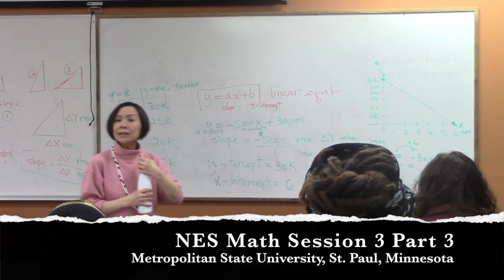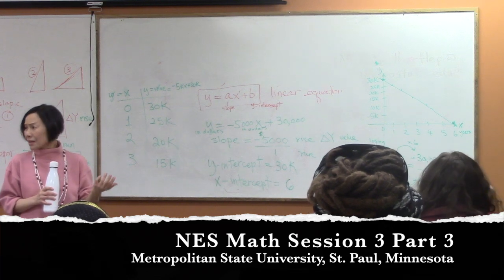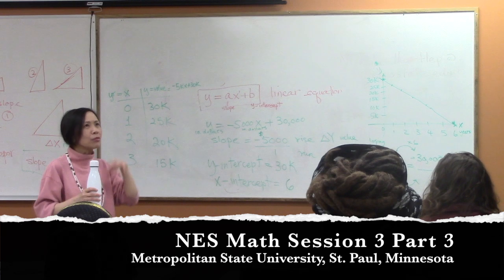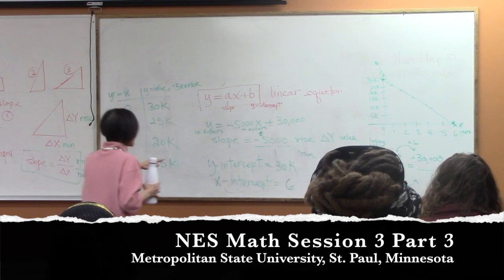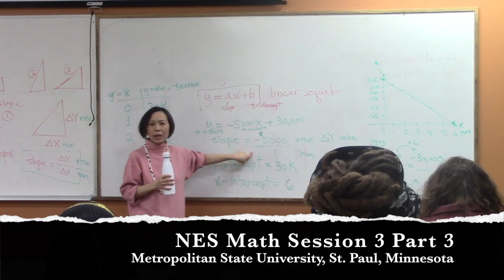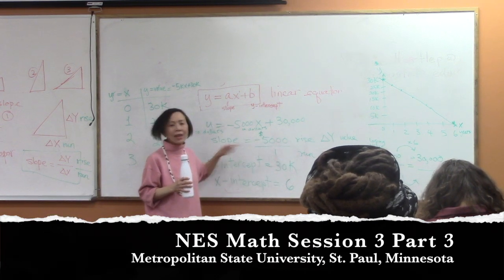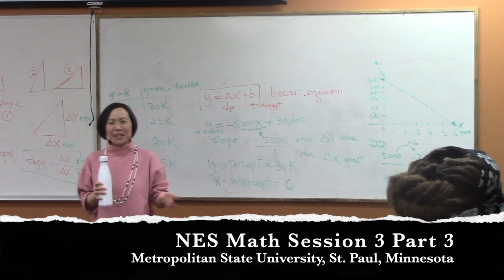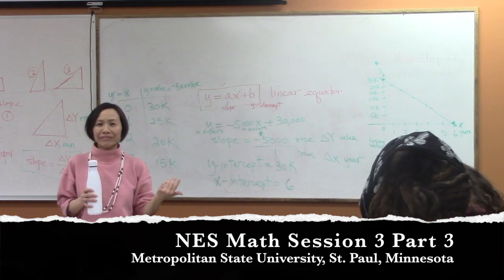So in another way, algebra, when you put it into a problem that is real life, it's actually easy to understand. Instead of trying to remember the x and the y, the rise and the slope, it actually makes sense. You know, the way you talk about it, it makes sense. For every year, I lose 5,000. That's the slope. It's a relationship between the value and the year.